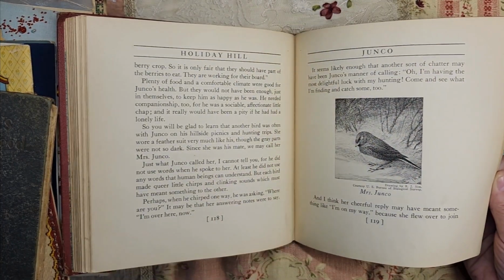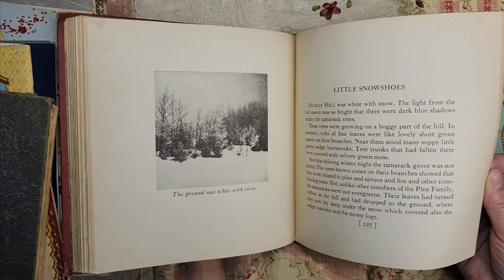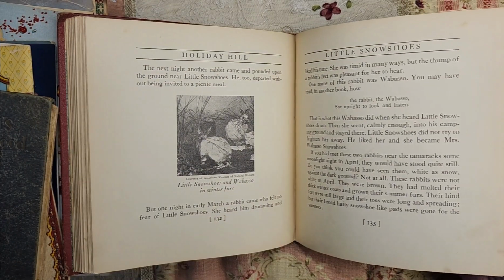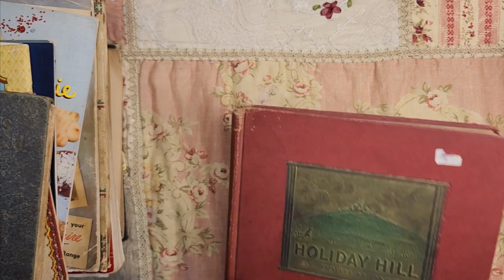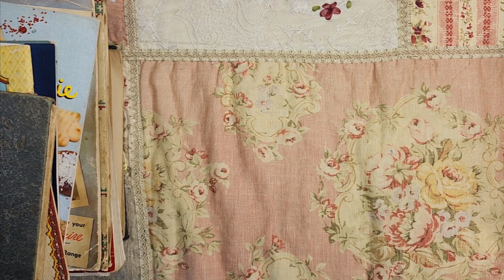Children. This is Junko. Little snowshoes. And Wabasso in winter fur. Very, very cute. I love it's all embossed and beautiful. I haven't met too many books, though, that weren't beautiful.